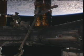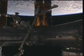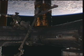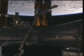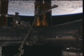This is Mission Control Houston. You're seeing a live view from the International Space Station. The vehicle just crossing over from orbital night to orbital day as it's making its way over the Southern Ocean, and will continue on a northeasterly track over the Southern Pacific Ocean and the southern portions of Mexico.